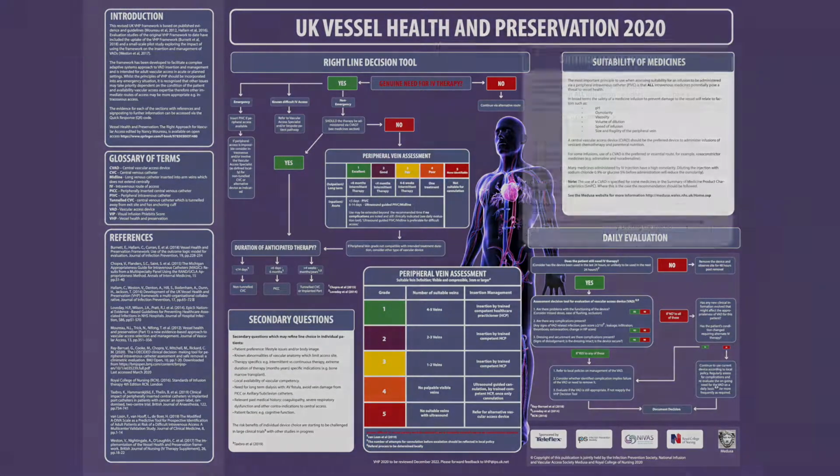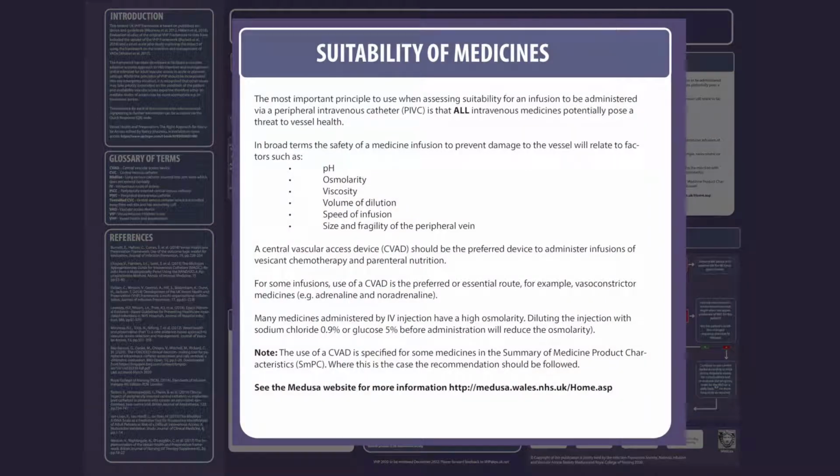Firstly, we refer to the information on suitability of medicines for peripheral IV administration. Here we have made some changes. Those who are familiar with the first version of the framework will recall a sample drugs list which gave examples of drugs and their suitability for peripheral IV administration. We acknowledge that there has been an evolution of the understanding of the physical characteristics of drugs and the impact of this on the health of small veins. As such, we no longer offer a list of drugs, as the key principle is that all drugs can be harmful to fragile veins.